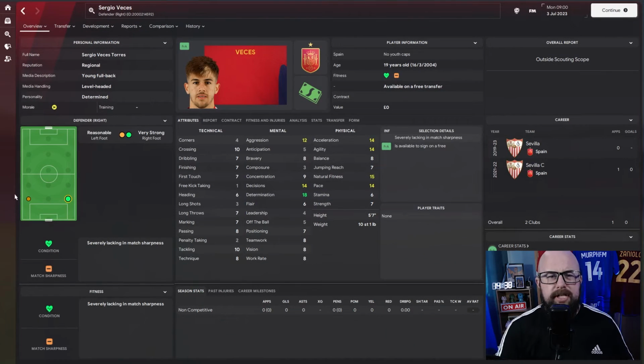This next one is a 19-year-old right back coming over from Spain. He is Sergio Vecchez. He's been at Sevilla for a couple of seasons before being released this season. At 19 years of age, he looks like he's got a bit of room to grow still as well. Physically, he's got 14s in agility, acceleration, natural fitness of 15, pace of 14, determination of 8, decision making of 14 as well.